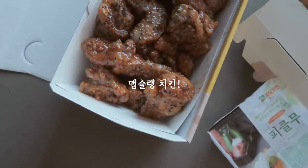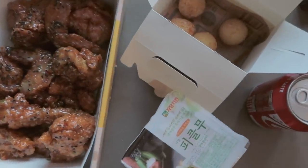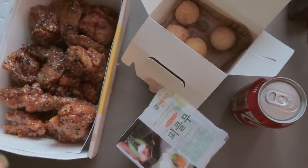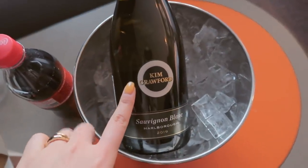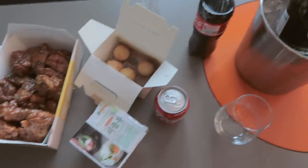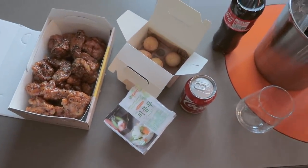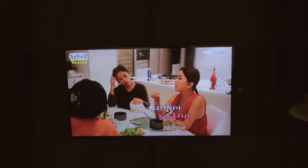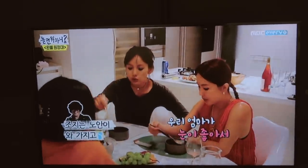Anyway, so we got this. And we got this because our friend Sydney was raving about this chicken. She said it was the best, so we had to try. And Joan picked this wine out. It's Kim Crawford. So excited. Now we're gonna film the Q&A, guys. So go to that video to watch. Yes! Hyori Onni's on!